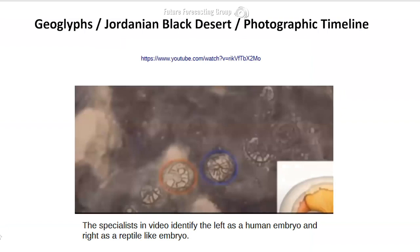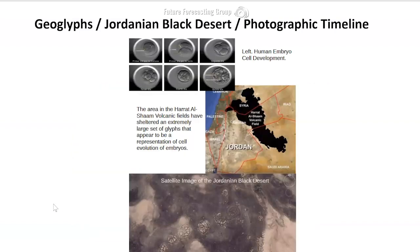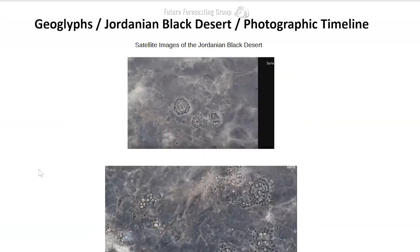So here are some screenshots where specialists in a video, which is here at the top if you want to screenshot that. But it's in Spanish, I'll warn you, and there's subtitles, so you gotta go through the subtitles. But basically, they believe that these are embryos, and one looks like a human and the other one looks like a reptile, which is really interesting. So these are actual pictures of embryos through the cell development. And this is the area in the Jordanian Black Desert where these geoglyphs can be found. I'd actually never heard of these geoglyphs before. Here are our satellite images of the geoglyphs.